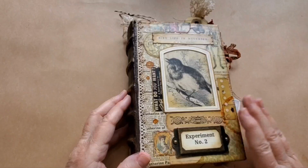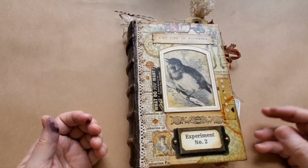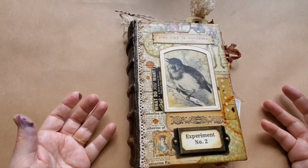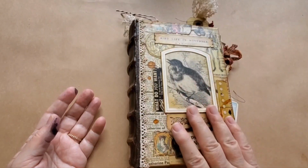I'm doing a little bit of work in experiment number 2 today. So I thought I'd bring you along, and then I thought I might show you the next journal I'm going to work on. This one will go into my Etsy shop. This one stays with me.